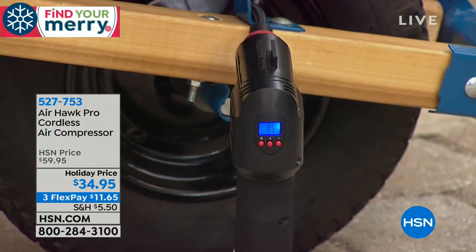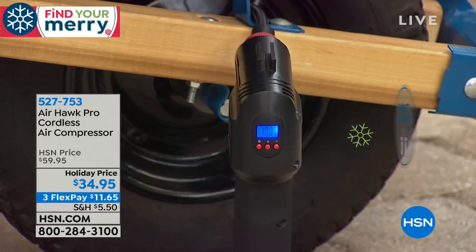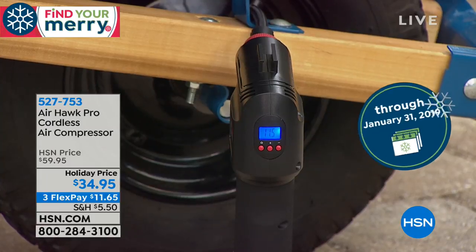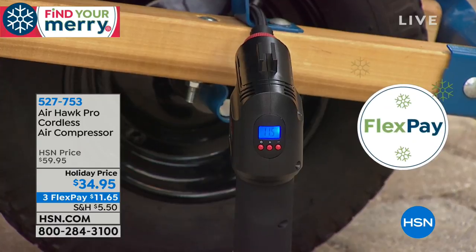Stop trying to kill yourself blowing things up yourself, especially when it comes to toys and things like that, or rafts and stuff with your kids at the beach. Bring this with you. Done. Did you hear it turn off? It did it. You saw it stop. Automatically fills it to the exact PSI that it needs.